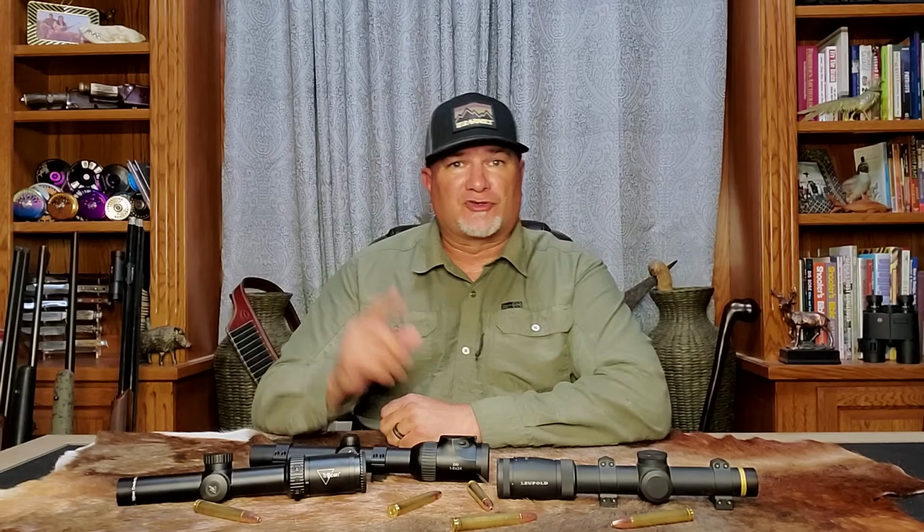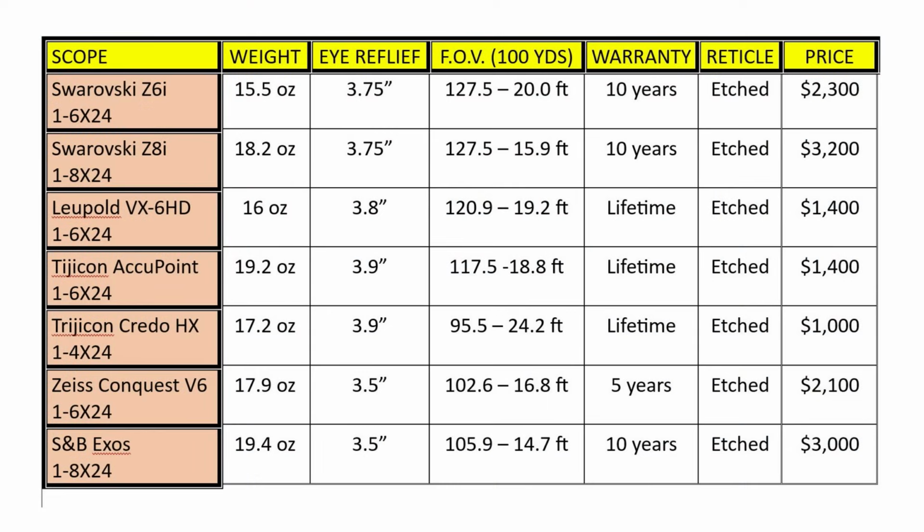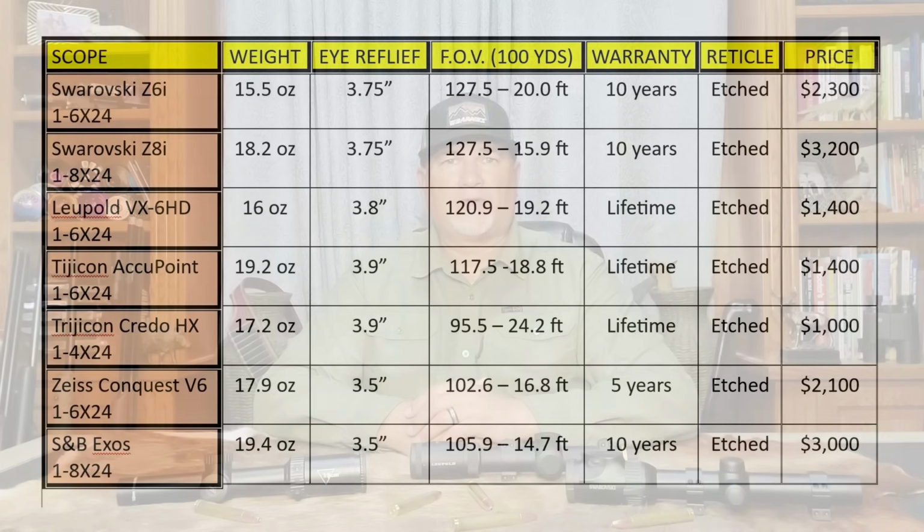And here's a chart I put together comparing most of the LPVOs suitable for dangerous game use. So let me give you my opinion and what I think is some pertinent and honest information about LPVOs.